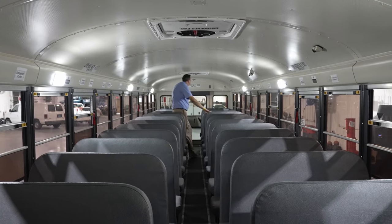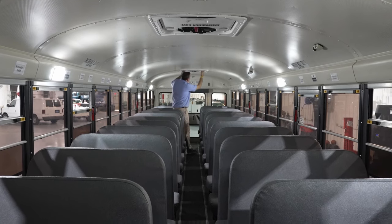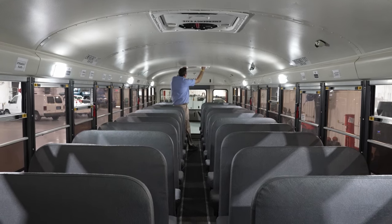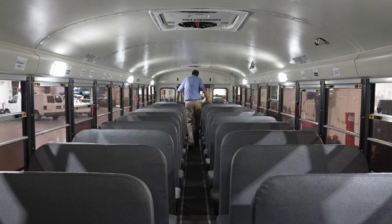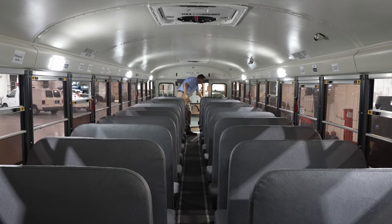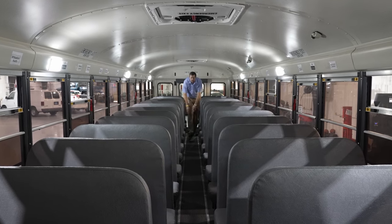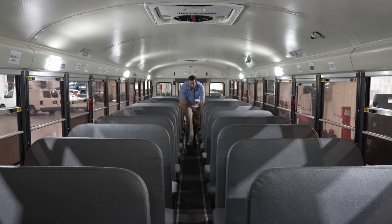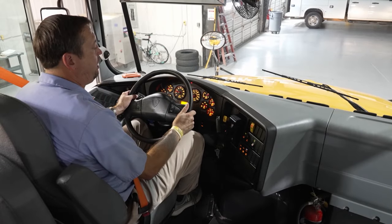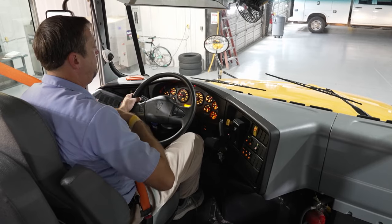I come to my rear hatch. I check the emergency alarm. I push up. I make sure the strobe light is working. Come to the emergency exit. I listen for the alarm. It works. As I move to the front of the bus, I'm checking the seats and make sure they are secure. From the back of the bus, I come in and I am seated. My seat belt is secure, fastened.